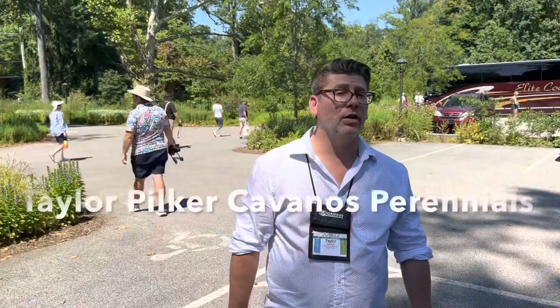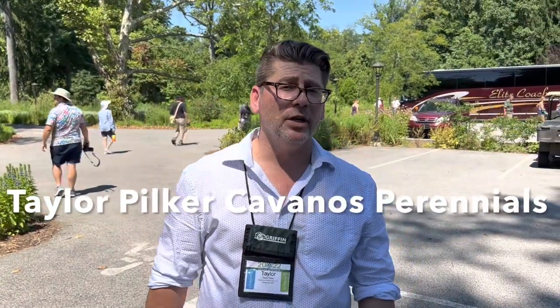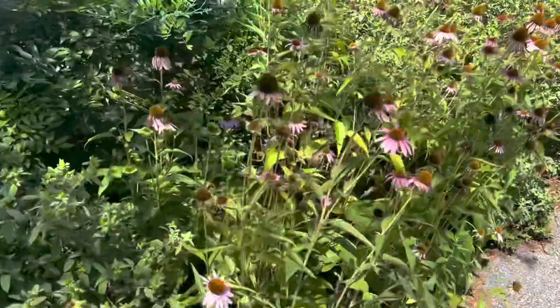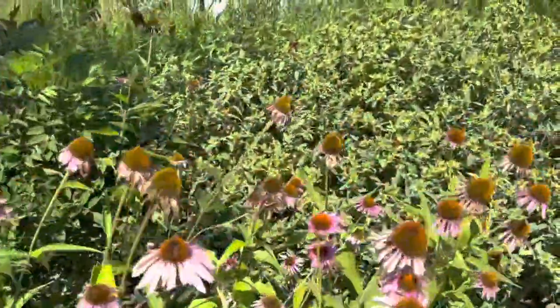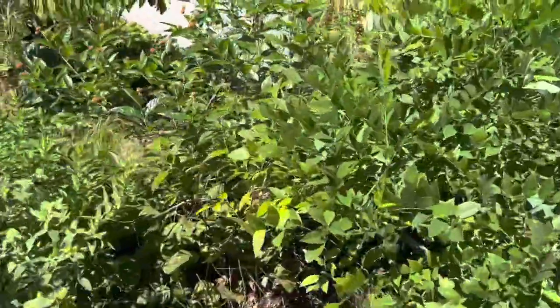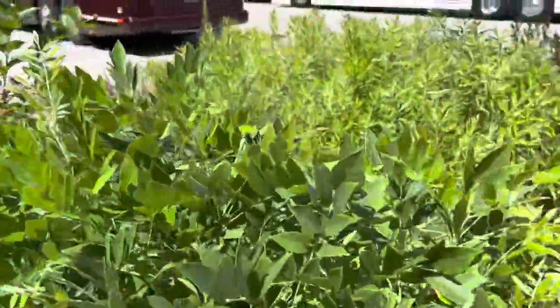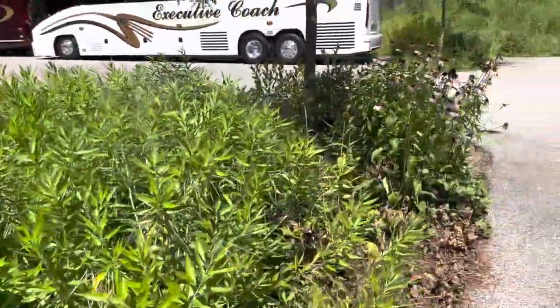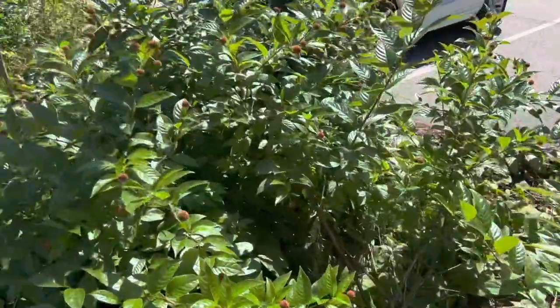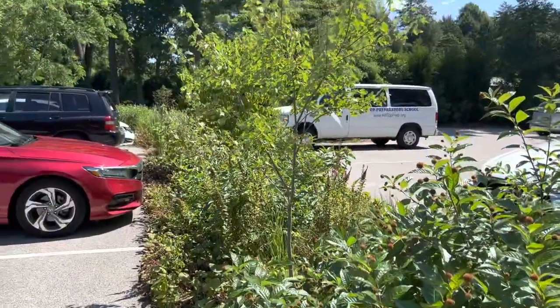I'm Taylor Pilker, co-owner and vice president of Cabinets Perennials. We're a wholesale nursery in Kingsville, Maryland. And here at Stoneleigh, I'm pretty excited because when they first installed some of the parking area, we did a contract grow and we delivered and grew these plants, many of them from seed, which is a passion of mine. So it's really exciting to see an established planting that you were actually part of. Because we do have this affinity with native plants. We're not a complete native plant nursery, but it was a passion for myself and my business partner, Ference Kiss.